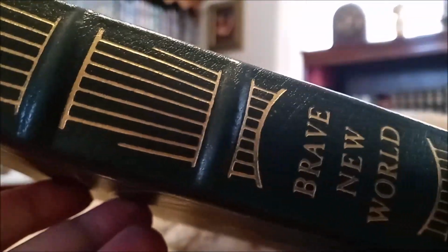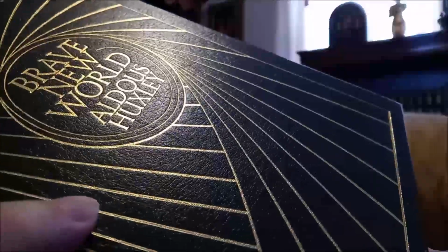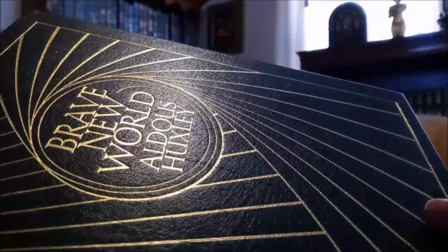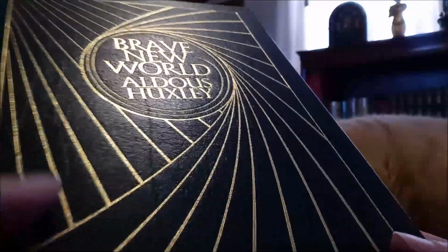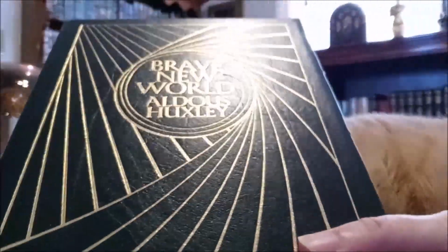Here is the beautiful spine compartment. This is a really high quality leather that Easton Press used on this one, and I think very, very attractive. It's probably showing up black here. It's really more of a dark gray. It's not a super jet black. The leather on this is sort of a dark gray with maybe a little hint of blue in it, that's what it looks like. Front and back are just the same.